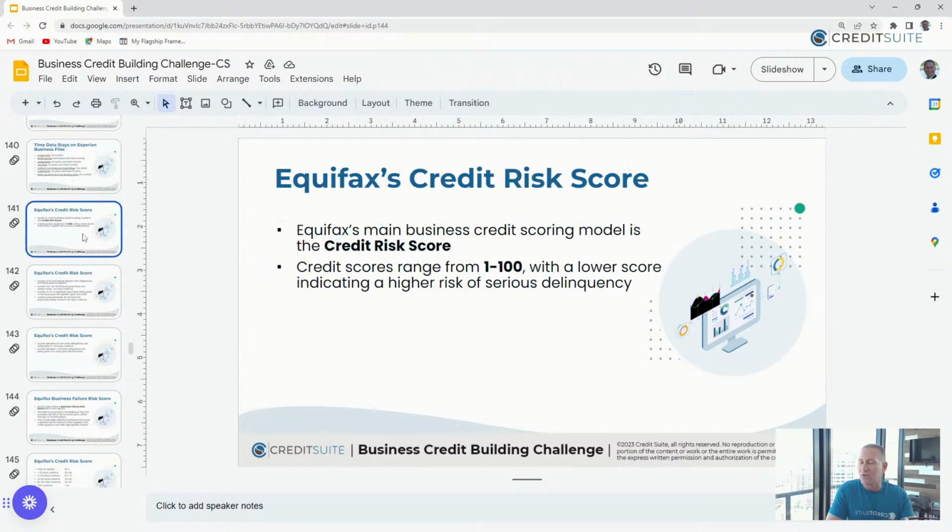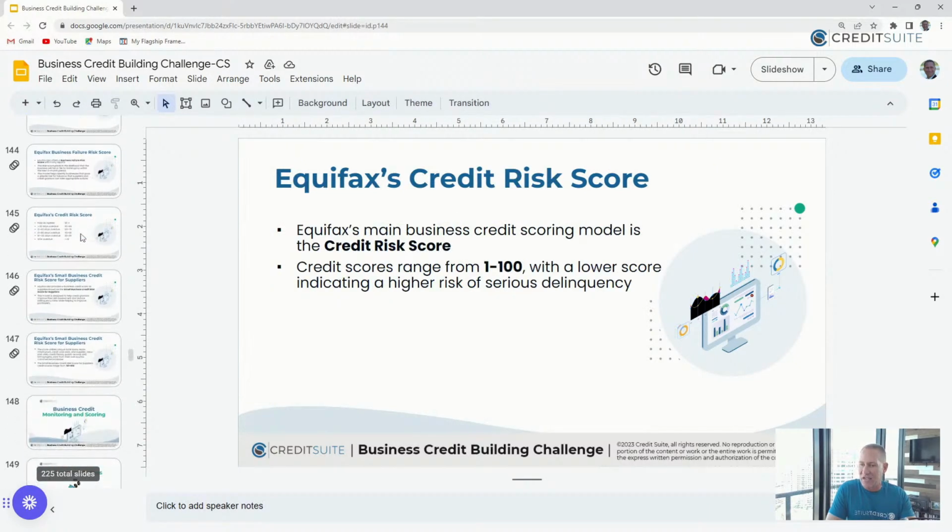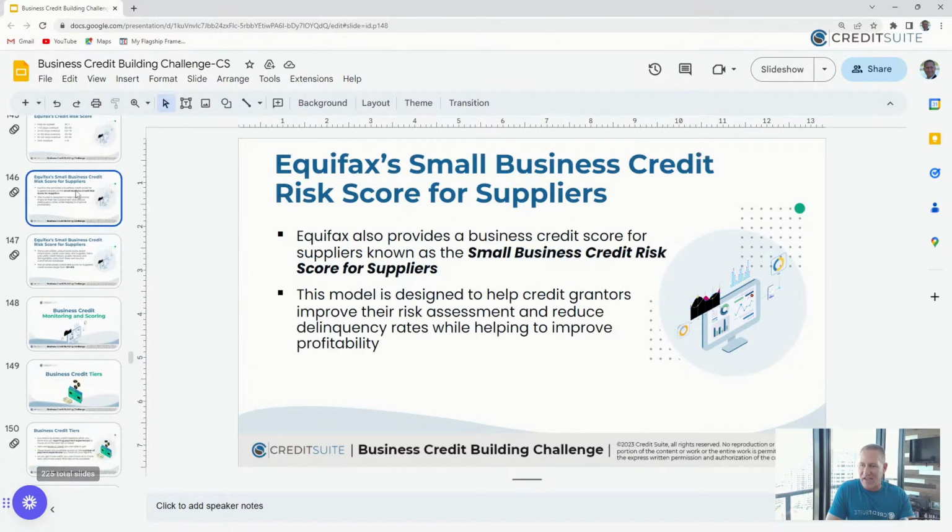We talked about the credit risk score. Equifax works exactly the same as DNB's Paydex score. We also see that we've got that supplier score from Equifax as well. Beyond that, we've got another predictive score for suppliers. And we've got the bankruptcy score, or the failure risk score, that says the likelihood that our business will actually fail. So that being said, what else do you need to know?